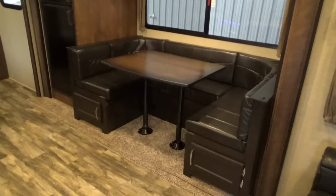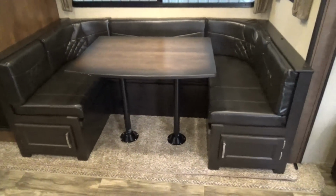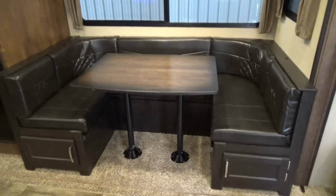Massive, massive U-shaped dinette in this particular travel trailer. This does fold down into a bed. If you are 6'4", you can sleep here without having to curl up into a ball. Really nice thing if you have friends, guests coming with you.